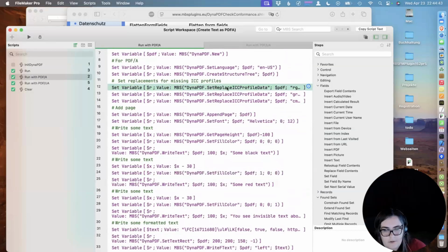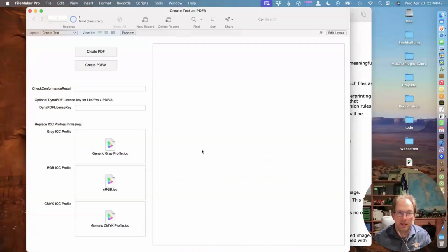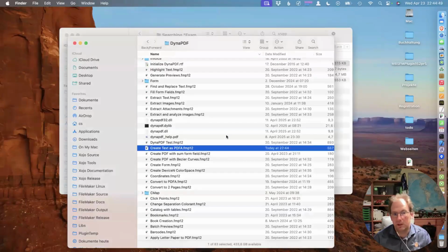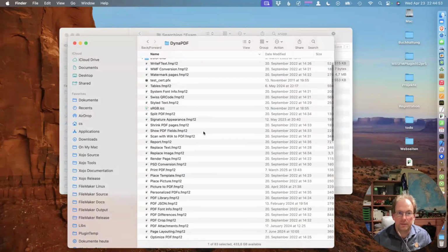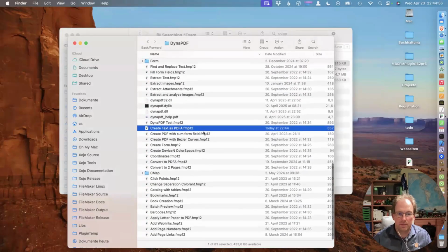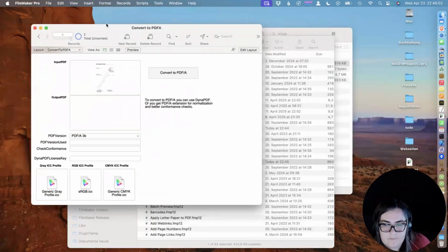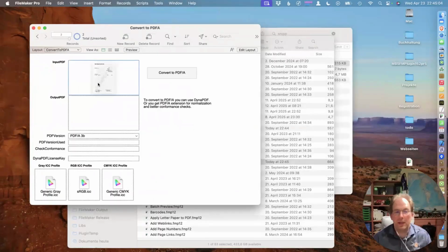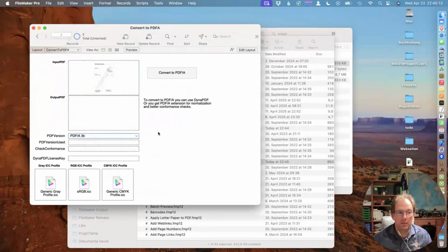Got it. Okay. And the more difficult thing is to use PDF-A converter to convert an existing PDF to PDF-A. Let's see. Right there, convert to PDF-A. So you have a PDF, comes from wherever you like, maybe from FileMaker, and you want to convert it to a specific version of PDF-A.